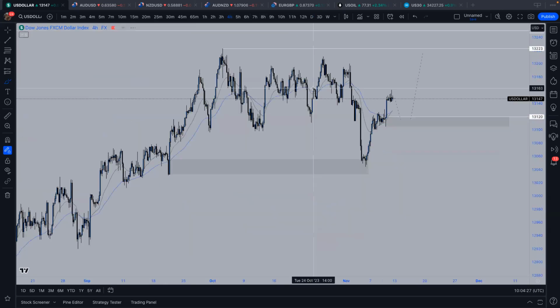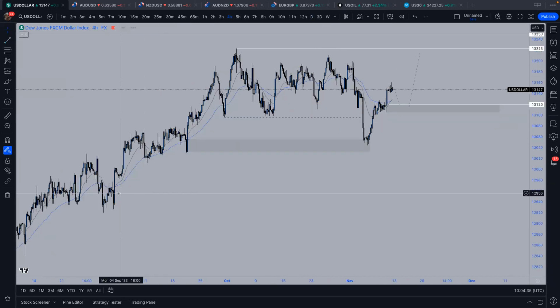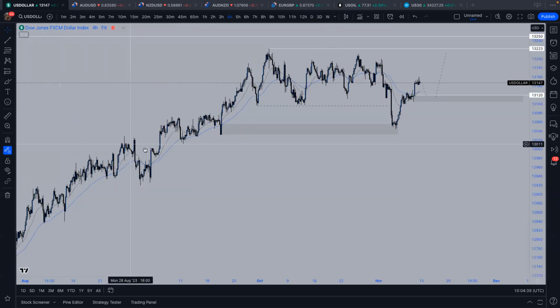So dropping it down, we had what was, in my opinion, a fake breaker structure here. I had two levels that I was eyeing up. I was eyeing up this level down here that didn't get met. I was looking for this one that didn't get met. I was looking for this one, didn't get met until last week.